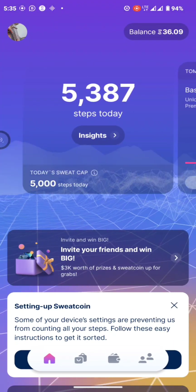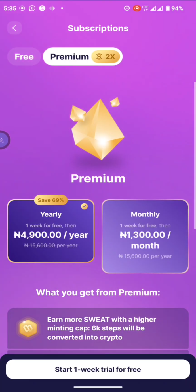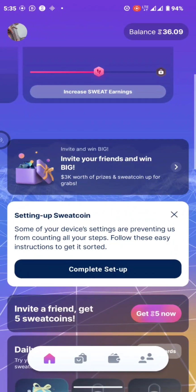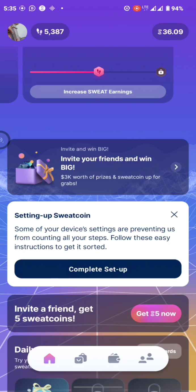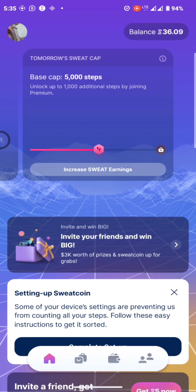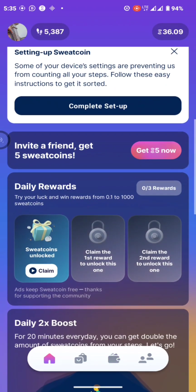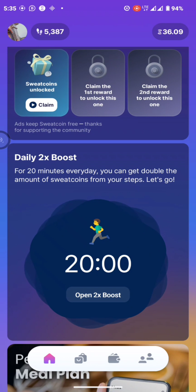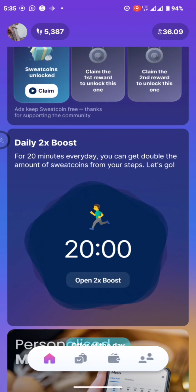And you can also click on increase earnings every day. Make sure to come here. If you want to go for the premium plan, you can click on increase earnings, but I would suggest you just stick to the normal plan to be eligible for this. And once you click on home, you can also invite friends and come here to claim your rewards every single 24 hours. And you can click on open 2x boost to multiply your steps. The highest step count you can get per day is 11,000. And once you click on this, you can boost your steps to make you eligible to earn more.